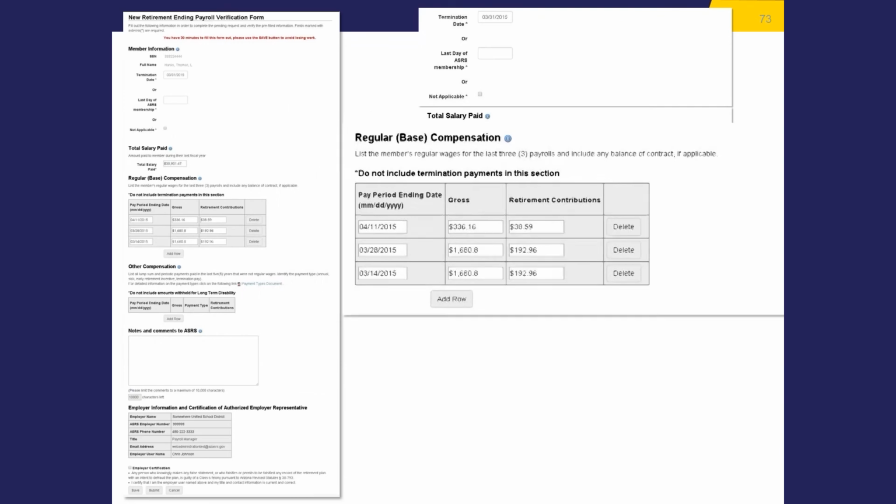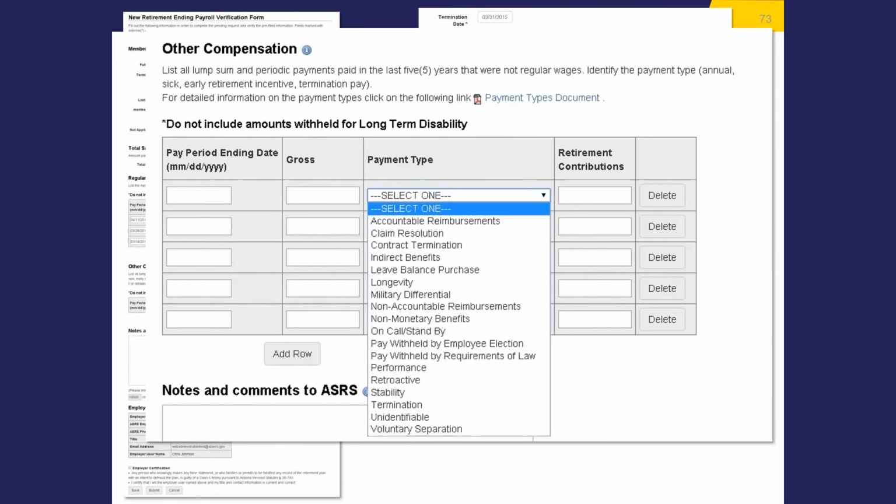Then if there's any additional compensation other than the base pay, you'll want to enter that information here. You'll give us the pay period end date, the gross amount, you'll give us the payment type, as you can see here, the different types, and the retirement contributions. Our accounting department will then review this and determine what is considered compensation and what is not, and you may have to receive back credit on some of these contributions that may not qualify as compensation.